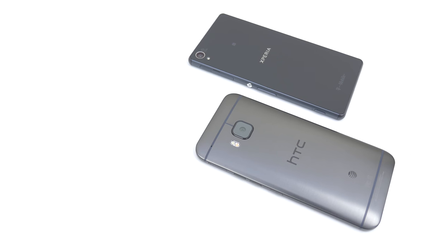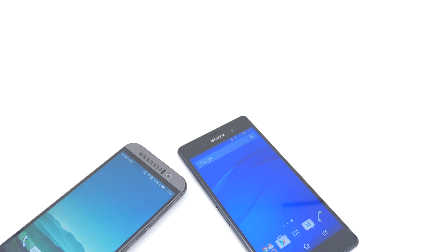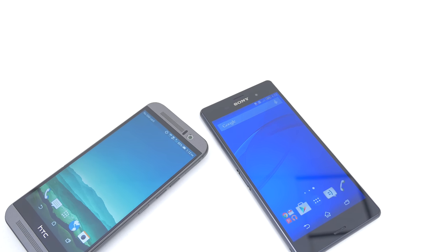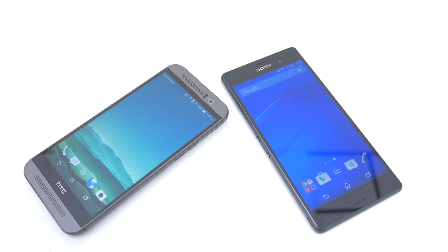with the Z3. If you love vibrant colors and taking selfies, then the M9 is your best friend. Personally, I'll pick the Z3 over the M9 any day when it comes to camera performance. The realistic colors are what I'm after, and it also has better stabilization for video and does a great job taking pictures in low light settings.